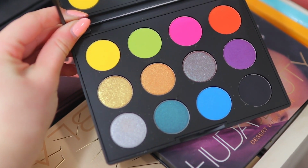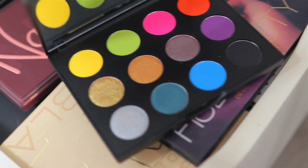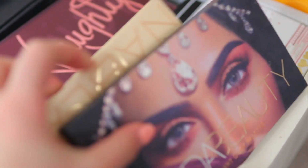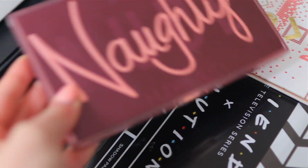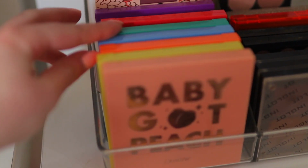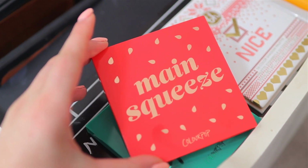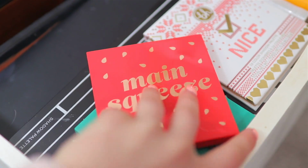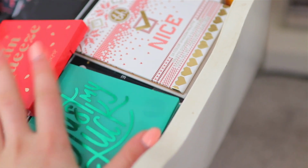Looks like this, and it has all these beautiful shades. So I think I might go in with this. However, we have Huda Beauty, Nabla. These are two neutral. We have the Friends palette, Naughty Nude by Huda Beauty as well. Also my Colourpop ones, I'm actually feeling the green. The green is really nice as well. It has these tones. Or even Main Squeeze, which is the more red one. That one's really pretty as well. But I think I am going to go with the MAC palette.